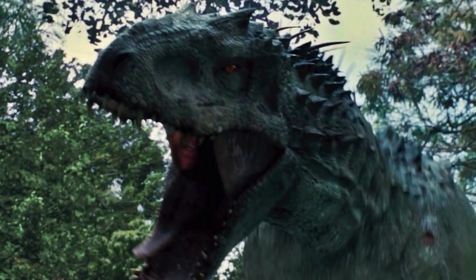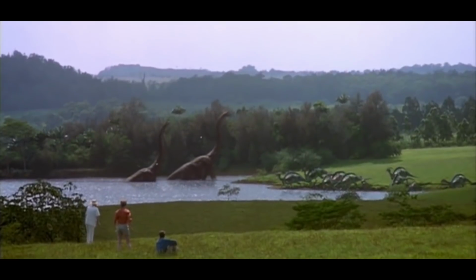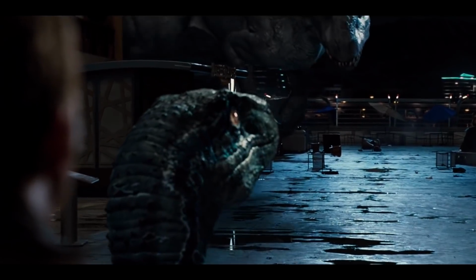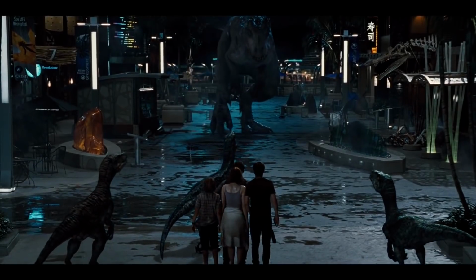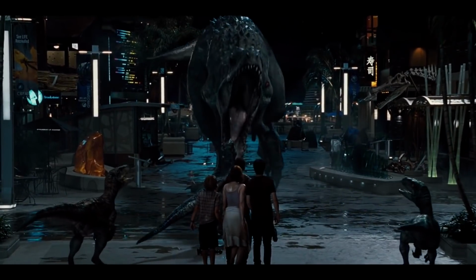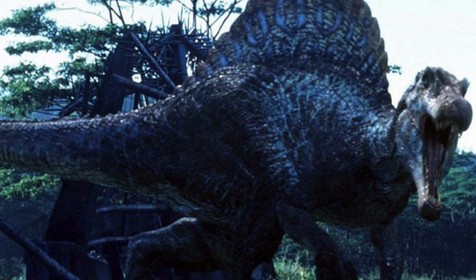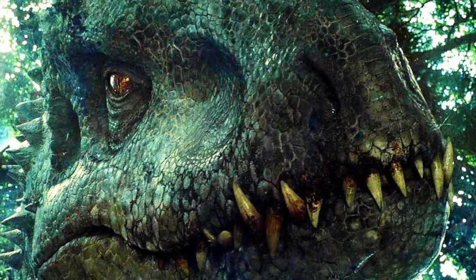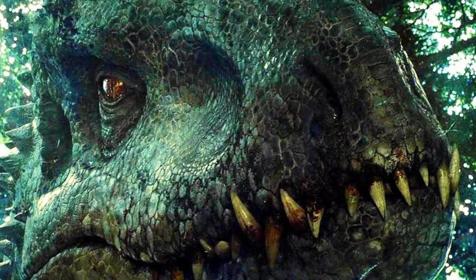So who wins? Well, let's break it down. Now, Jurassic Park is an incredible movie. I really enjoy the franchise overall, even if there have been a couple duds. And two of the most terrifying dinosaurs to rear their heads are the Indominus Rex and the Spinosaurus, the only dinosaurs to have beaten the ultimate dinosaur, the T-Rex. So if these two big bads ever came across one another, who'd come out on top? Well, that's what we're going to find out.